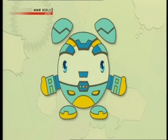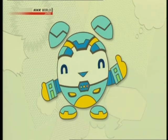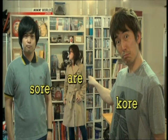I've got more easy Japanese language tips for you today. First, we'll learn the words that describe the position of an item someone is talking about. The words are これ、それ、あれ. It's similar to words like this and that.